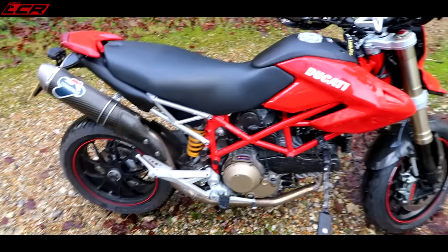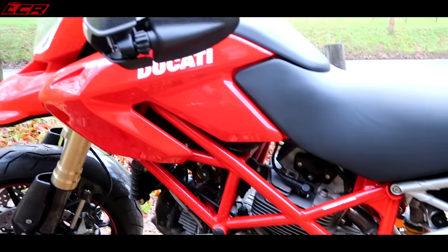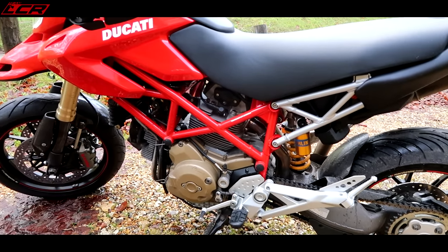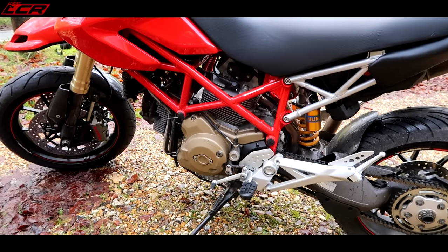I've got a lot of plans for this, but it's just mainly the engine really letting it down, the engine casing. All the bodywork's lovely, the paint's lovely, the frame's in good condition. It's all there, the swinging arm's in good condition. It's just that engine. Once I drop the engine out, do the work I want to do on the engine, she's going to be a minter.